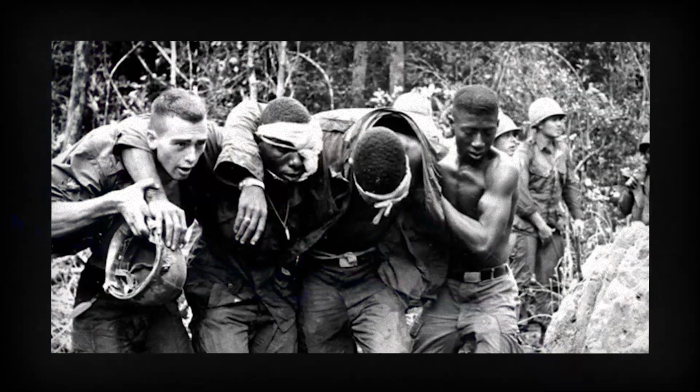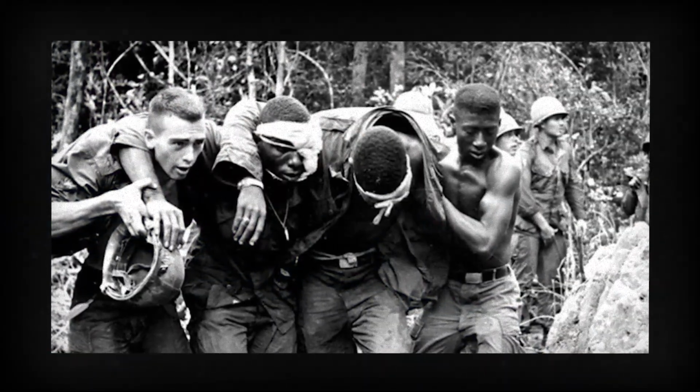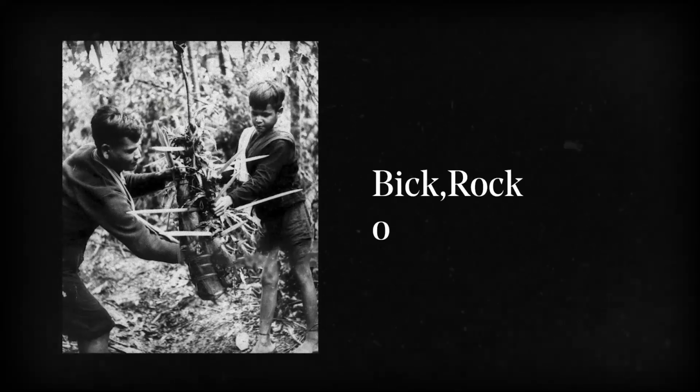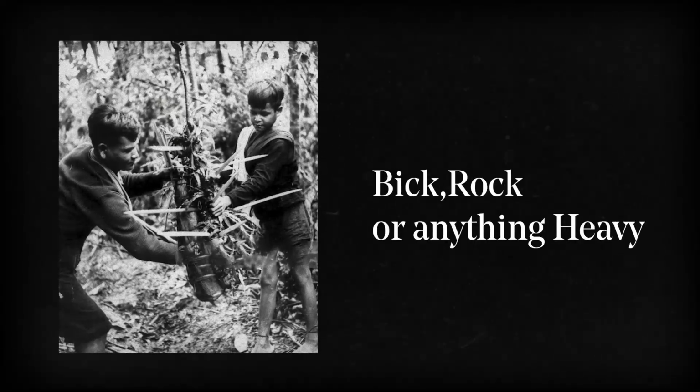The force was enough to send a man to the ground instantly, impaling his shoulders, back, and even worse, his head. Some soldiers never even had time to look up before the sharpened spikes found their mark. This trap was made even deadlier by the sheer weight behind it. Viet Cong fighters would attach bricks, rocks, or anything heavy enough to increase the impact. The result? Crushed bones, punctured lungs, and deep, gaping wounds that left little chance of survival.